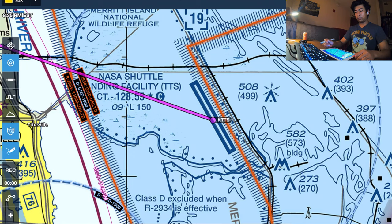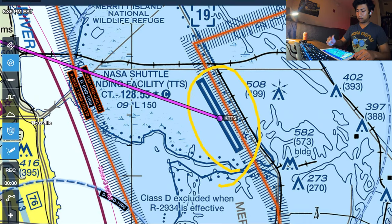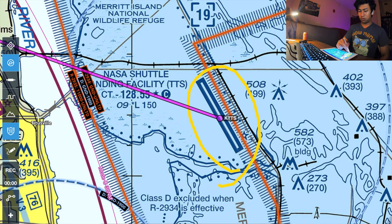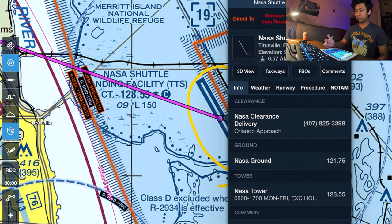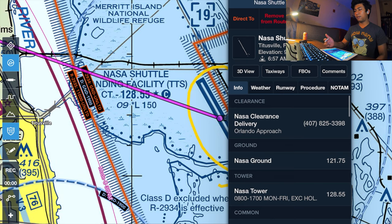Okay, so in this video, we flew over the NASA Shuttle Landing Facility, TTS, right here. It was kind of odd because the tower was closed. When the tower is open, it acts as a Class Delta, and when it's closed, it acts as a Class Golf airspace. The tower is open from 9 to 5, Monday to Friday, unless there's something special going on, which there always is.